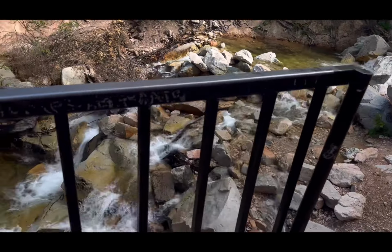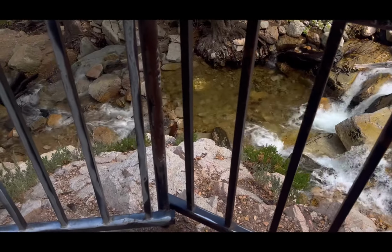Coming down all the way into this creek. It's amazing.